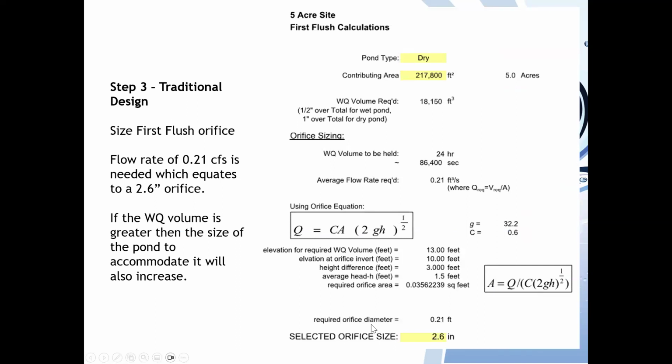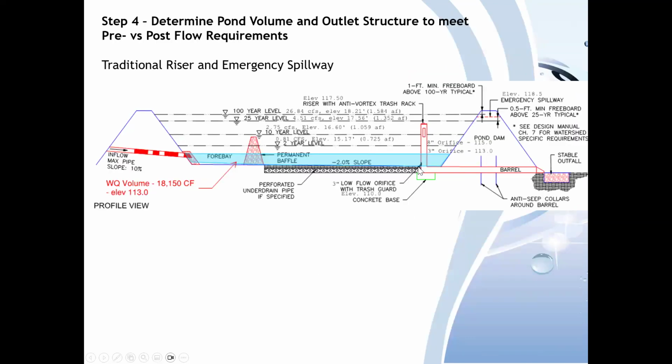But if that were to happen, a 2.6 inch orifice would drain that volume in 24 hours. So for the modeling example, I assumed that a contractor would not readily be able to put in a 2.6 inch orifice, so I went with a 3 inch with a trash guard. And then the bottom of my basin here is at basically 110. We've got that water quality volume of 18,150 cubic feet, so that requires about 3 feet of depth in my hypothetical basin.